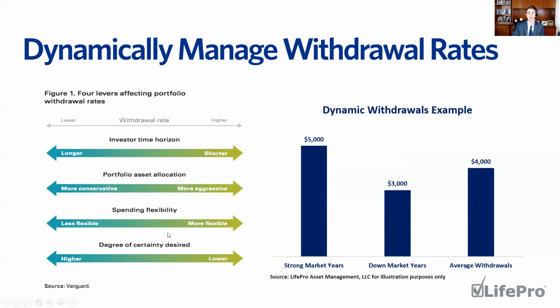Third, we have spending flexibility. In other words, how much you're able to take or how much you need to take. We'll talk about that a little bit more in just a second with this example on the right. And then lastly, the degree of certainty desired. In other words, how secure do you want your retirement plan? If you want a higher degree of certainty, we take out less money. If we want to take out more money, we're going to have a lower certainty in that retirement plan.